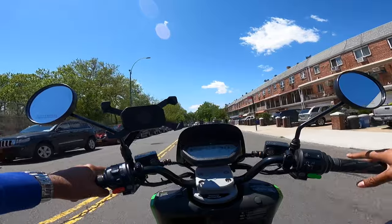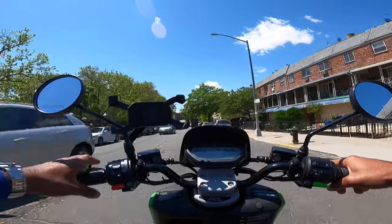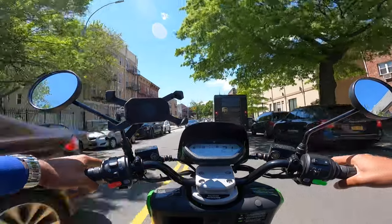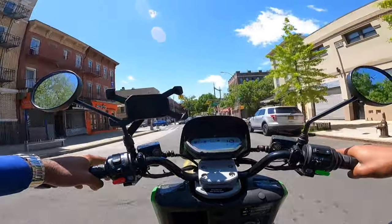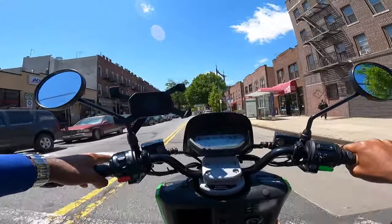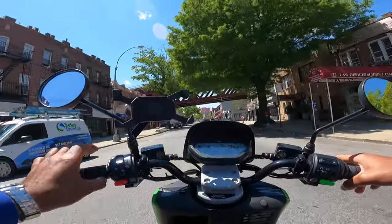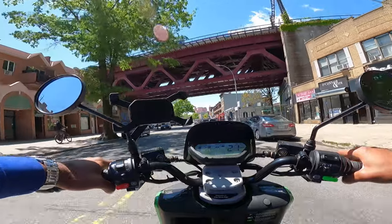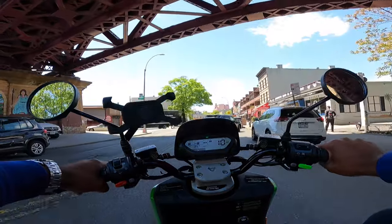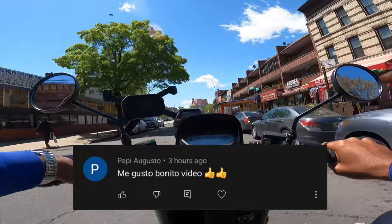So like I was saying, we are by the residential area of Steinway. As we go down, you'll see the stores. It might not be as busy, but I don't want it to be busy because, like, you see, this truck's going in reverse. This car's doing illegal U-turns. I'd rather go now, that's less busy.